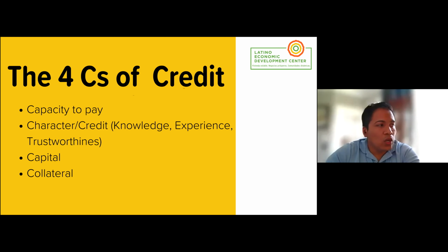We do look into collateral. However, anything below $5,000, we call unsecured loans, and most of those loans do not require any type of collateral. Anything above $5,000 usually requires between 25 and 50%. Every case is different, so we do take the time to analyze the case, and we try to work with you. We're pretty lenient, so we try to work with everything and anything that we may have at the moment.